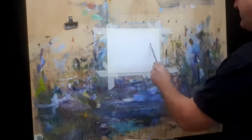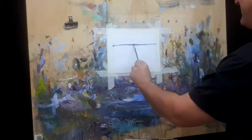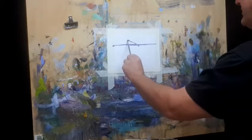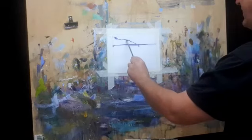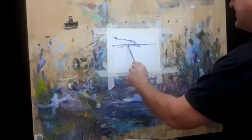So what I'm thinking is we'll just run the horizon line through the top third there, and I want to put in a little bit of a headland, something like that. So I'm just going to make this painting up. I'm not using any reference material for this. It's just going to be completely made up.